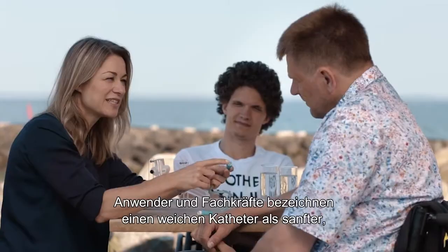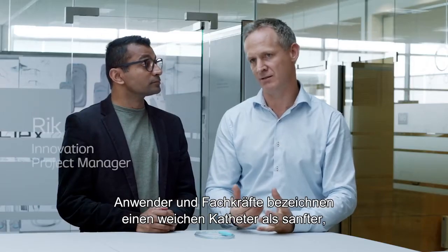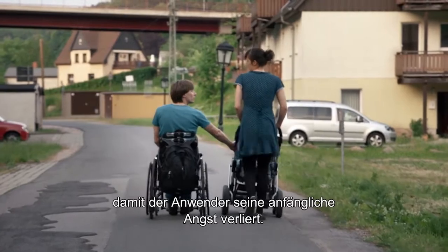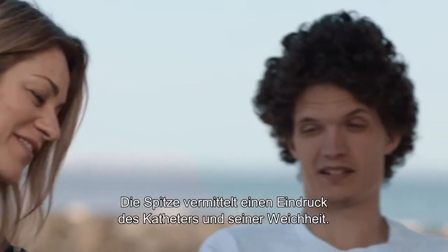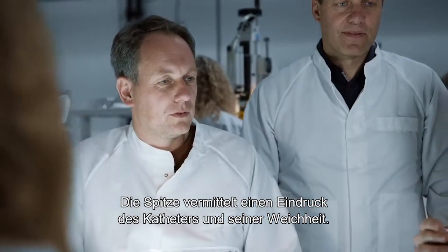We learned from users and clinicians that a softer catheter would be perceived as gentler, which is important when users are starting for the first time and they're overcoming their initial fear of catheterization. We also realized that the tip of the catheter held an important opportunity for us because that also affects people's perception of the catheter and its softness.